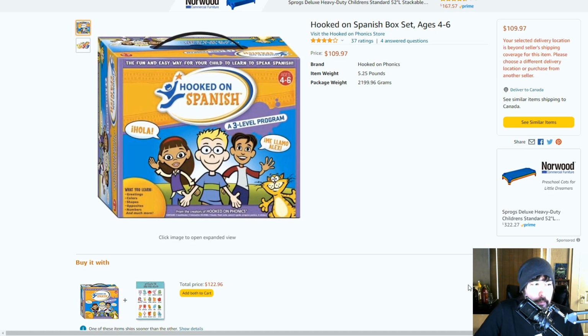Found this at a Goodwill. I think it was $6.99, or actually I think it was $10. Hooked on Spanish. This was used and in very good condition. Sold it for $60. So $10 into $60. Take it all day long. And of course, I'm not counting the fees. You can just figure that in your head if you really want to know, about 35-40%.